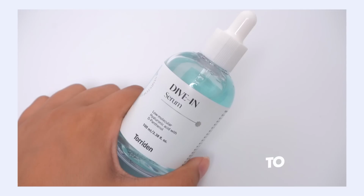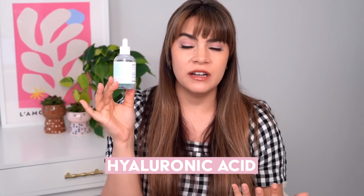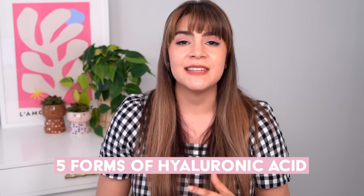Next, let's talk about the Torriden Dive In Serum. And I really like this because it actually packs so much hyaluronic acid into the serum without making it really thick and heavy. So the humectants in here include glycerin and panthenol, and then we have 5 different types of hyaluronic acid. And what I also like about this serum is they're not just throwing in good old hyaluronic acid. They're using 5 different types at different molecular weights.